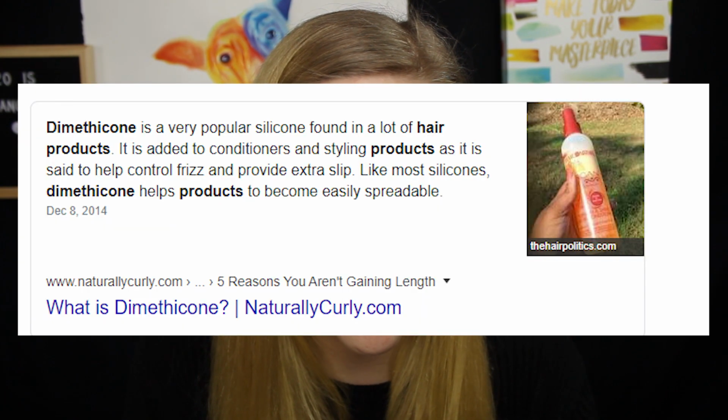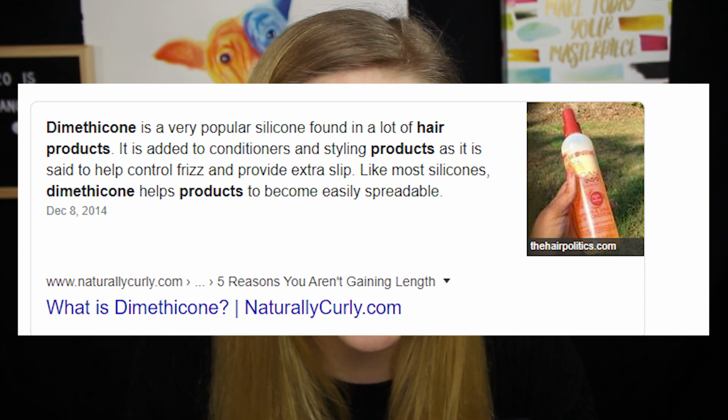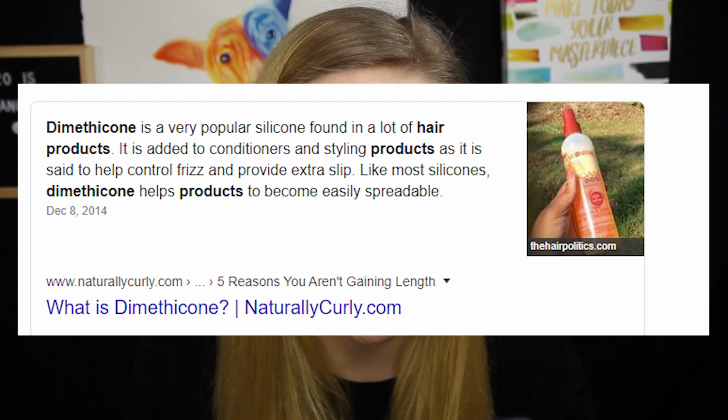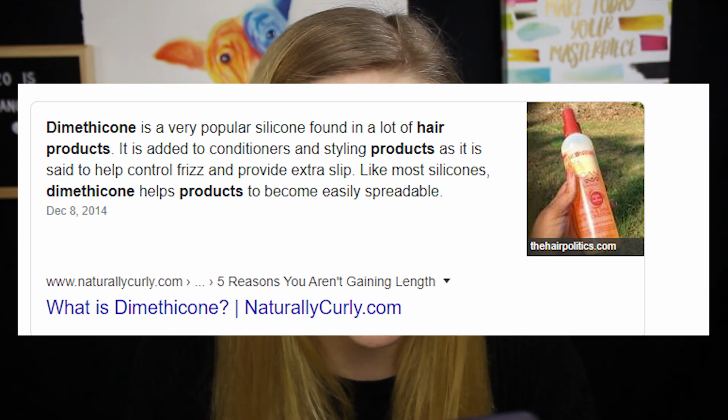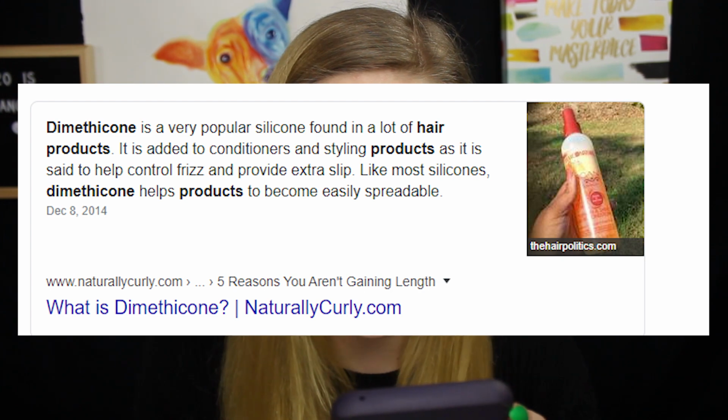Another thing that I noticed in this product was the silicone. So there is dimethicone in this mask. If you guys don't like masks with silicones in them, then you won't like this mask because it definitely has a dimethicone ingredient. Dimethicone is a very popular silicone found in a lot of hair products. It is added into conditioner and styling products as it's said to help control frizz and provide extra slip. Like most silicones, dimethicone helps products become easily spreadable.